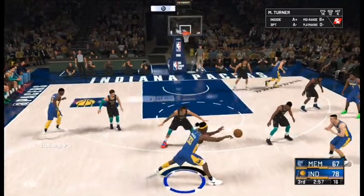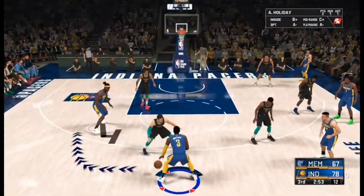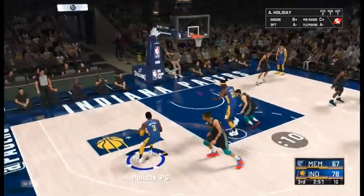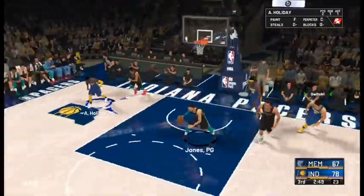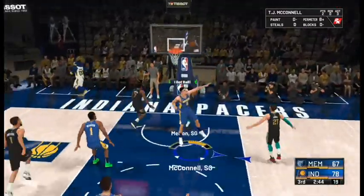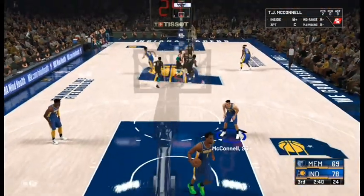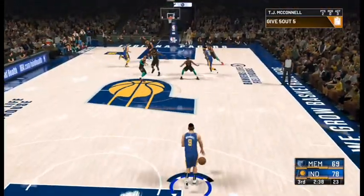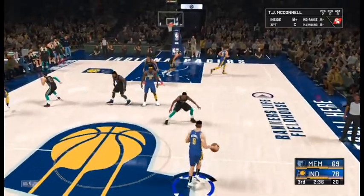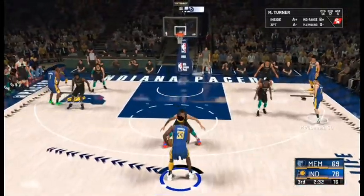Holiday, the pass to Turner. And here's McConnell. And here's Holiday. A look at his stats. He averages a bit over 8 points a game. And they're on the break. Here's Melton. And that comes off the assist by Jones. Jones has got 4 assists now tonight. And that's how they're going to trim this lead. Play tough D, force some turnovers, and then push it in transition.